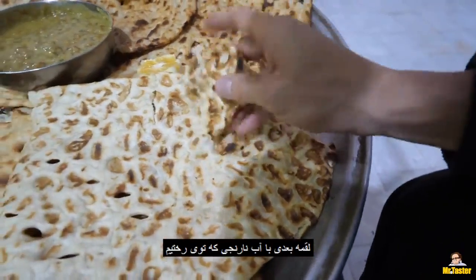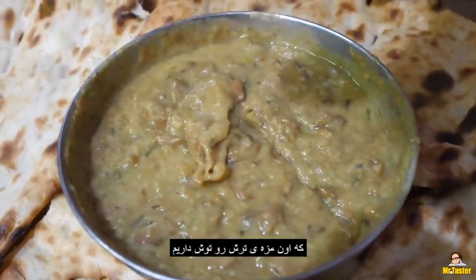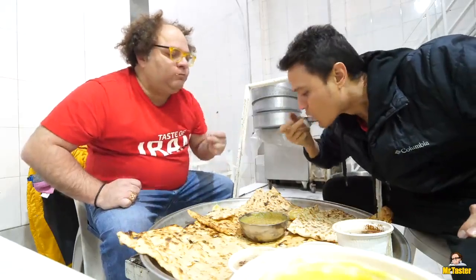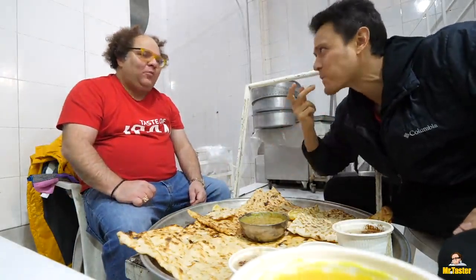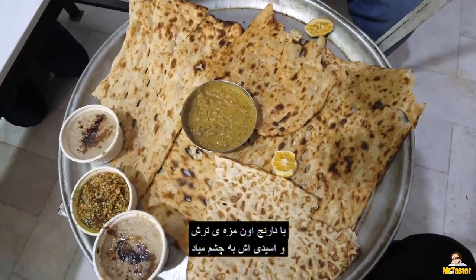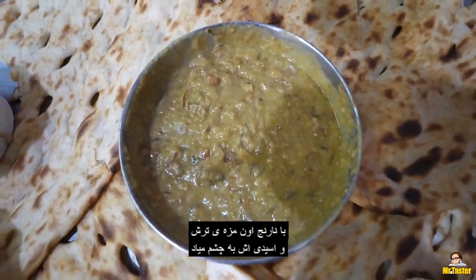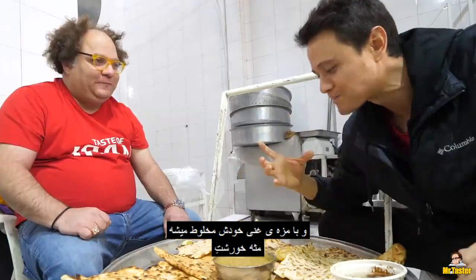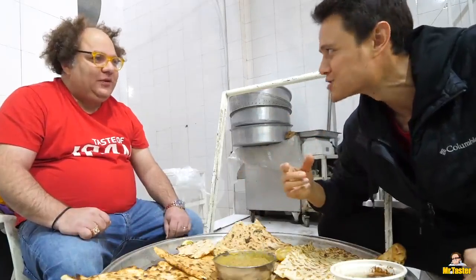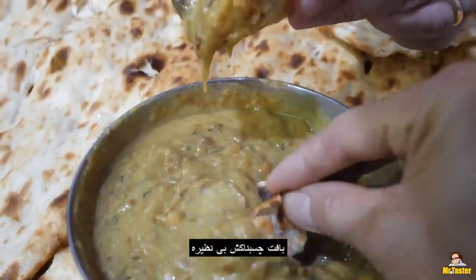Next bite is with the sour orange sprinkled in there, so we got that sour touch. Yeah, with that sour orange, that brings out the acidity, the sourness of it to combine with that richness of the, kind of like a stew. Like a stew, right? That sticky consistency is just unbelievable.